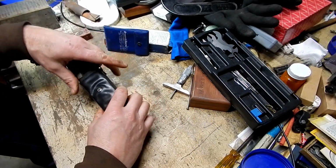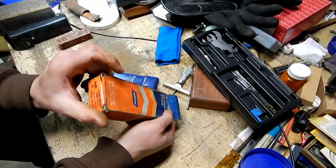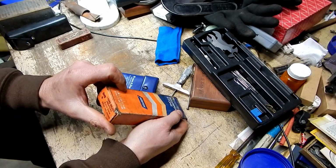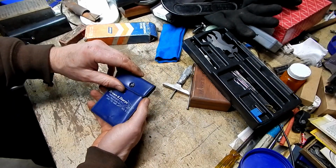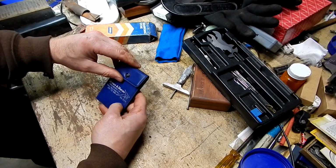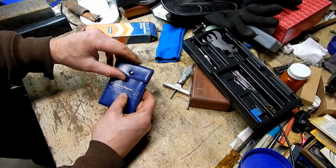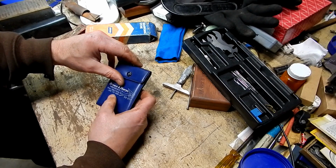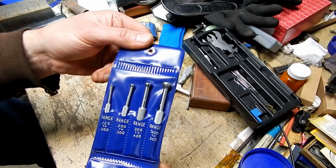Would have been handy. A sharpening stone, well used. Good sized one though. This is a Hard Select Arkansas stone. But this is what I was glad to see there, because it just materialized out of nowhere. It's a Brown & Sharp number 595 small hole gauge set, 0.125 to 500 thousandths. That's a nice little set there.